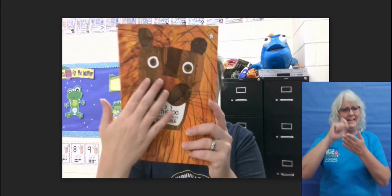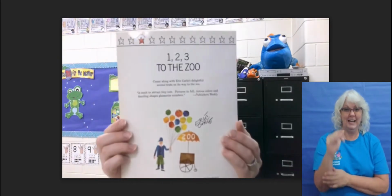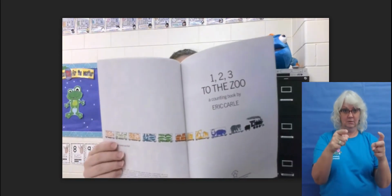All right. Who remembers what this is called? The front cover. Who remembers what this is called? The back cover. All right. And if I open it up to the title, that's called the title page. Good job if you remembered. Okay. So we're going to read our story.